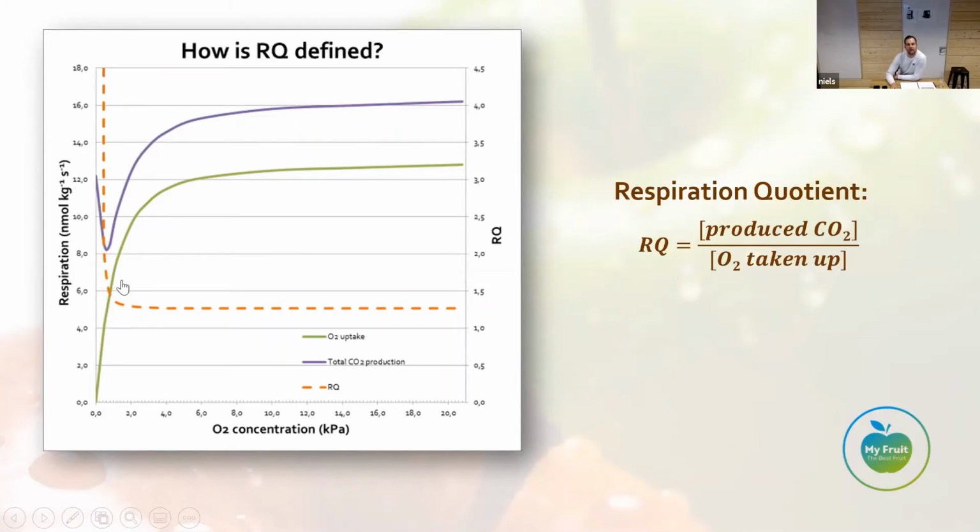So this is a signal for the MyFruit system that it has to raise the oxygen level because we are getting too low in oxygen. And the MyFruit system is doing this automatically. So for example, we have a set point of an RQ of 2 or 1.6. When we measure RQ levels above the set point, the MyFruit system will automatically raise the oxygen set point in the room. If the RQ levels are still under the set point, the MyFruit system will lower the oxygen levels in the room automatically to find the optimum oxygen level for that room according to the set point of the RQ level.